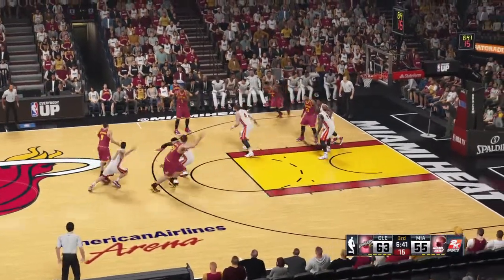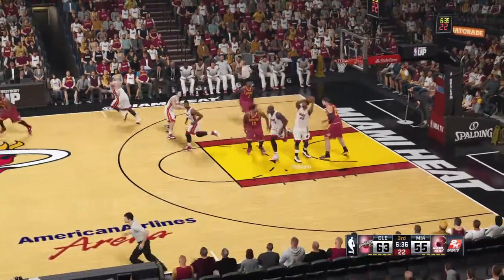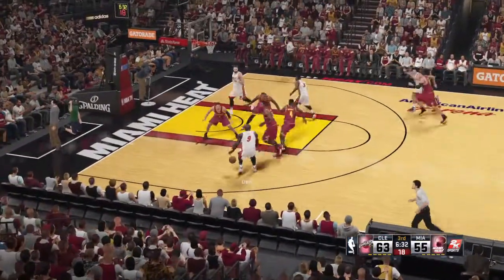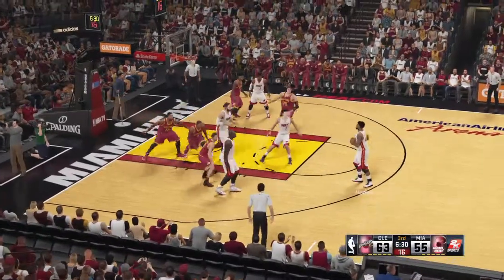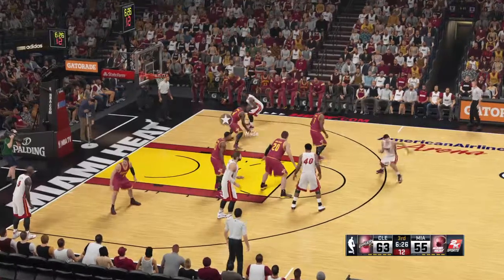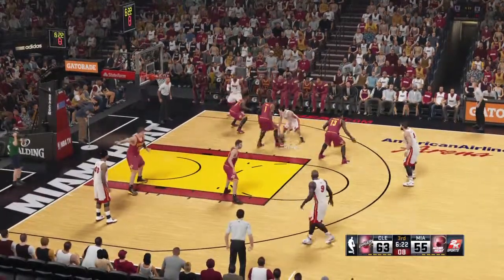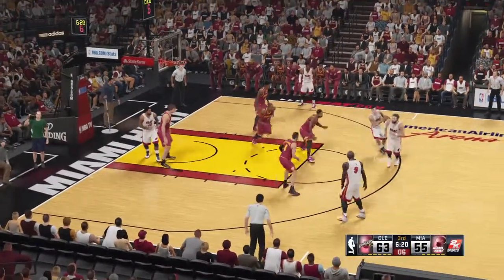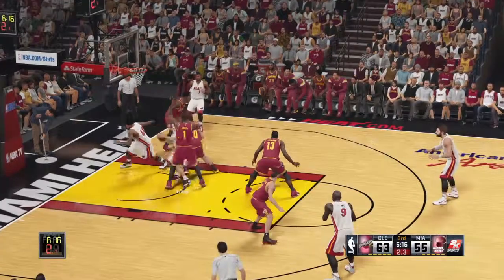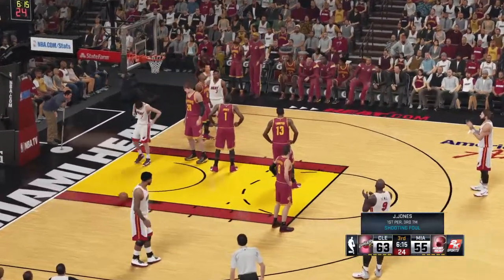Here's Dellavedova. Shoots off the screen. Hits the front of the rim and out. Left side down. And Haslem kicks to McRoberts. Haslem dishes to Dragic. Outside. Shot clock at 6. And it's Dragic off the drive. And he was fouled on the way up. 2 free throws now for him.